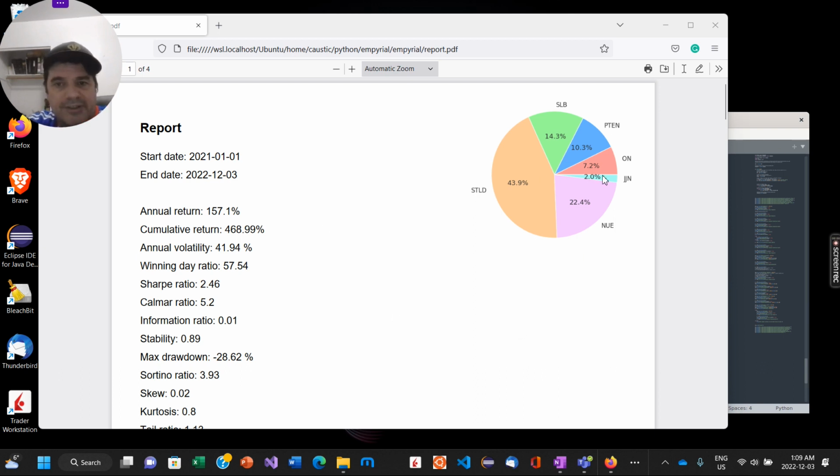All right, so we've got six stocks here. So STLD 43%, NUE 22%, and these are fairly big companies. Some of them you may know, some of you may not know, but one of them you know because Apple, I believe, is going to use them. So let's start going into it. So this goes out starting last year, 2021, end date.